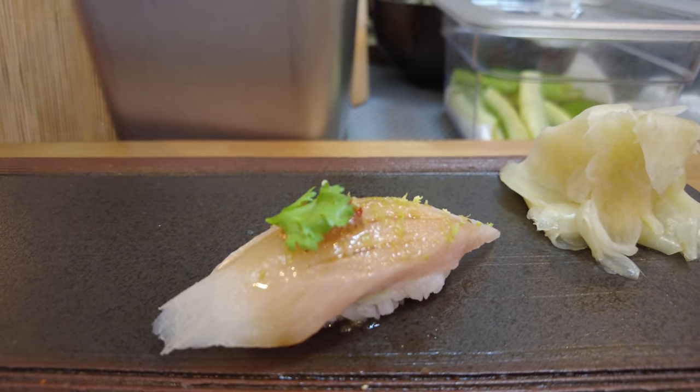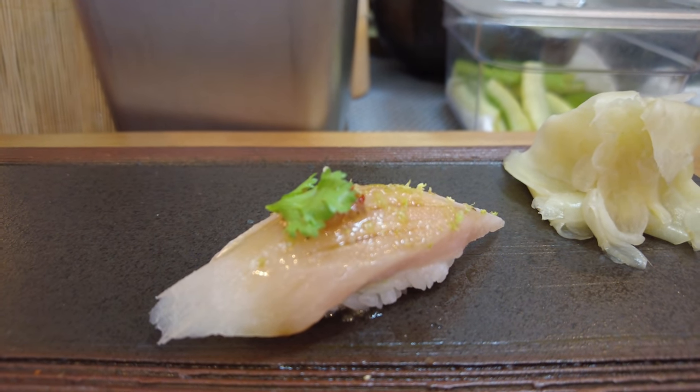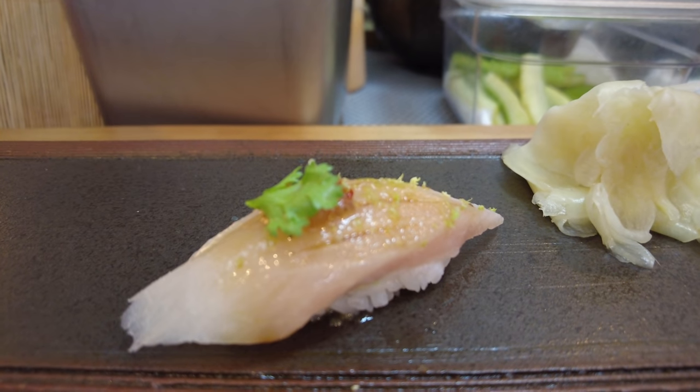This has to be one of the best pieces of sushi I've ever had. The tuna is so tender. The sushi rice blends everything together, and I love the sauce. Mmm. Excellent. Kampachi yellow tuna from Japan with a sasha sauce.